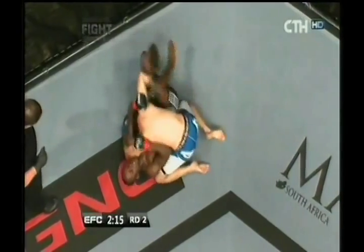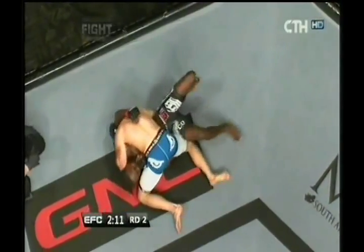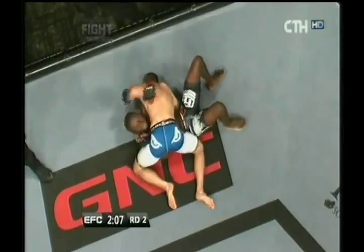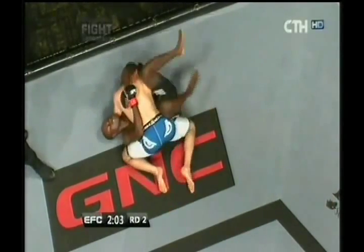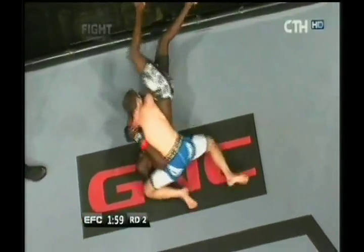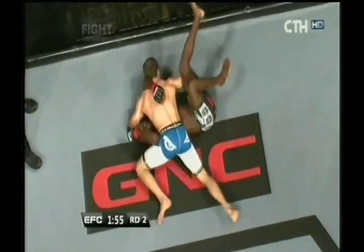Now he can work some, but again, Mdlalose is not just lying in one position. He's constantly moving his hips. He's constantly being a pest for Craig Nino, but now Nino's in a much better position. This is where he can work those short elbows on the left-hand side. They do so much damage, those short elbows. One to the body, one to the face. Mdlalose is going to try and walk and try and shake Nino off him, but Nino's got very good control from the top at the moment.